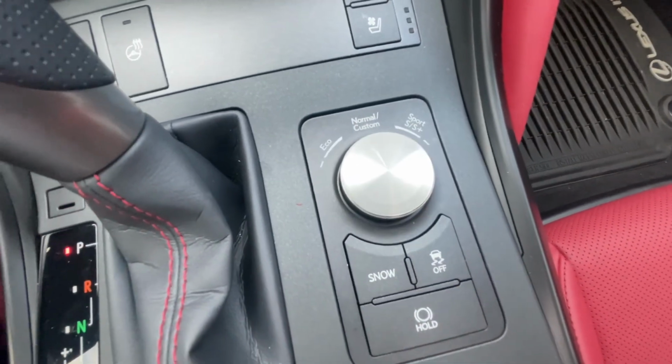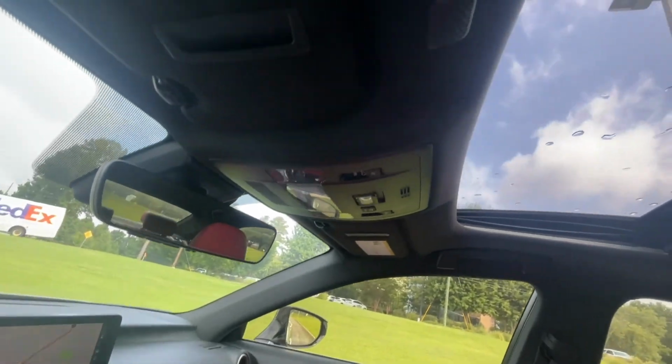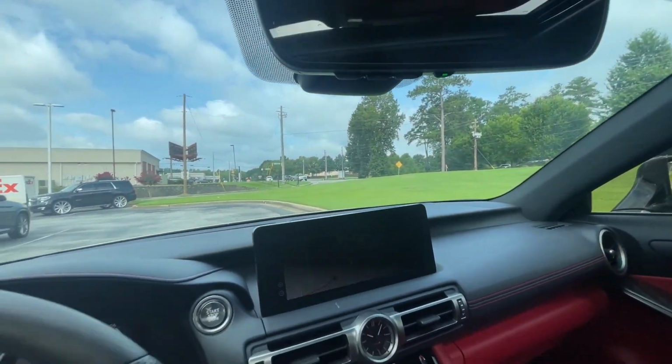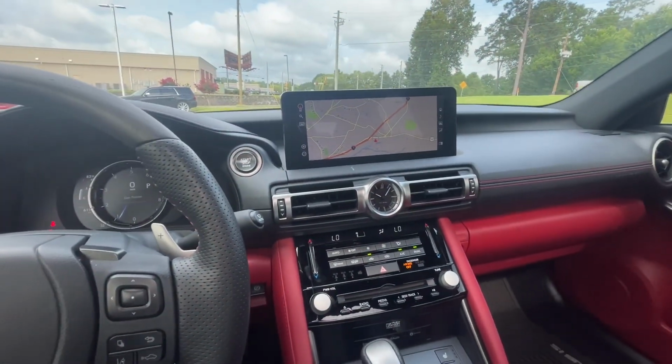You do have your different driving modes here, control panel there. You do have the sunroof as well. Have your navigation. So we'll hop in the back. I'll show you the back. I'll show you the trunk.